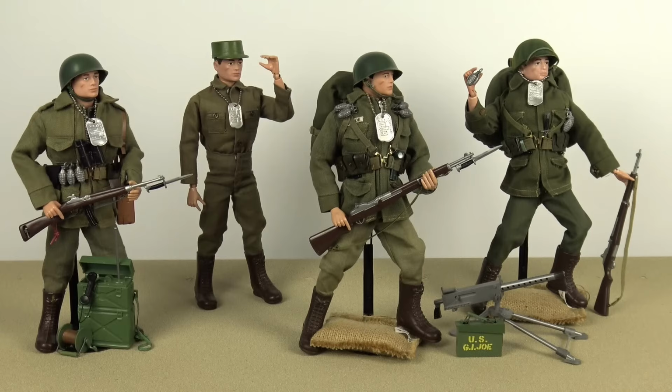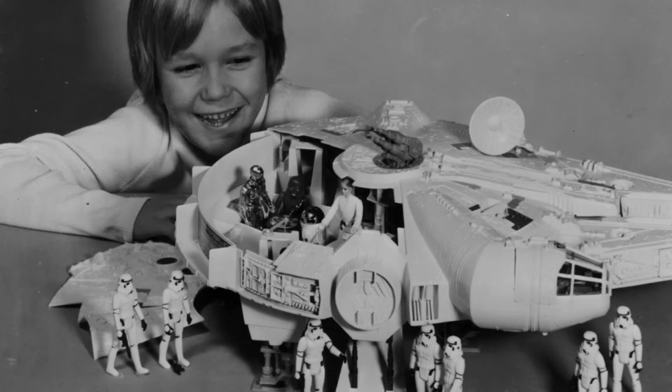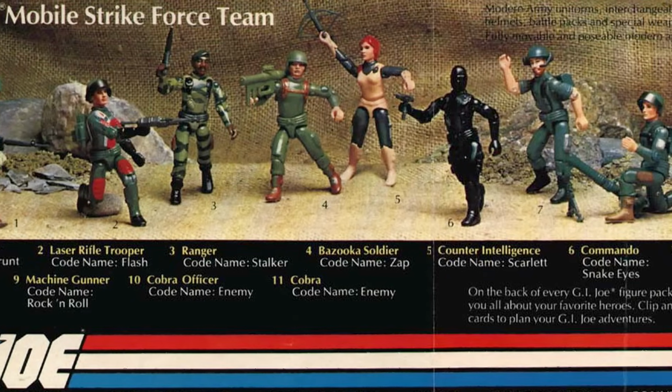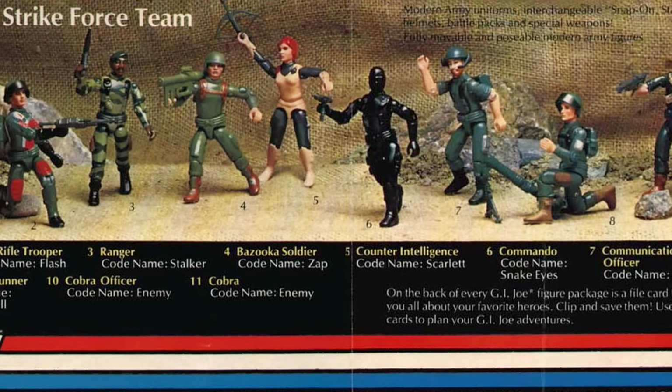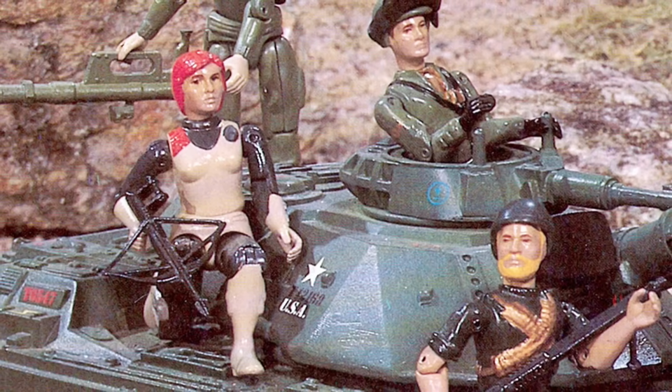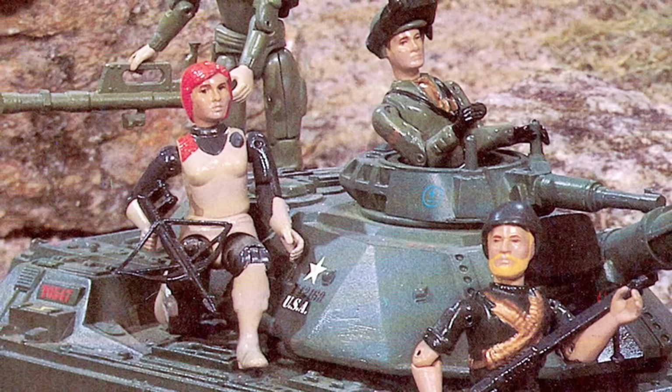While the company's flagship toy line languished in retirement in the late 70s, the designers at Hasbro witnessed the phenomenal success of the Star Wars toy line, so they hatched a plan to bring G.I. Joe back to life in the now popular 3 3/4 inch scale. And that plan resulted in the introduction of G.I. Joe, a Real American Hero, in 1982.